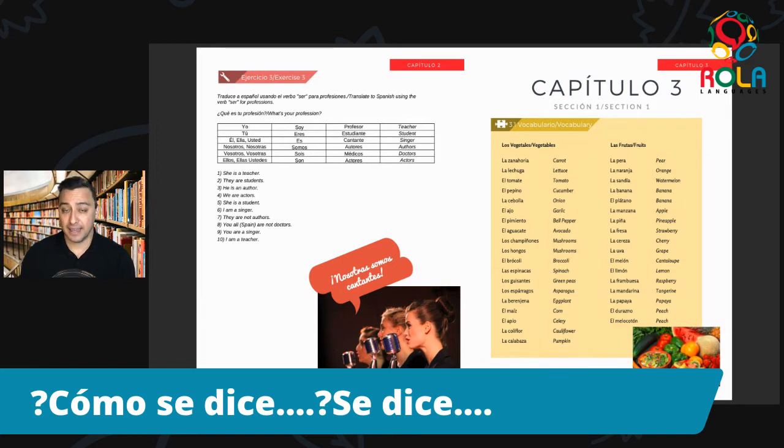Muy bien, se dice piña. ¿Cómo se dice banana en español? Se dice banana. ¿Cómo se dice peach en español? Muy bien. Se dice peach, durazno. ¿Cómo se dice orange en español? Se dice naranja. ¿Cómo se dice apple en español? Apple. Se dice manzana, right?